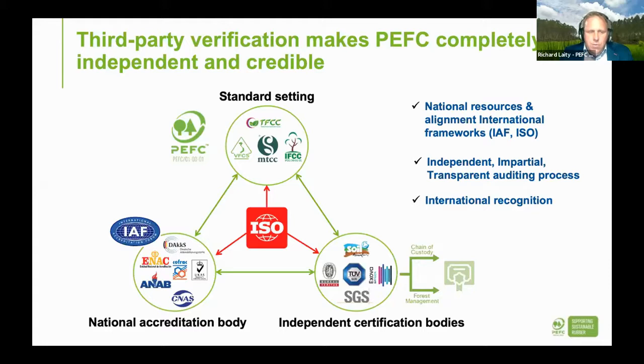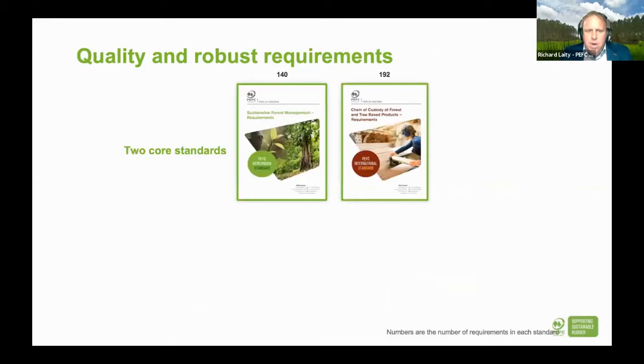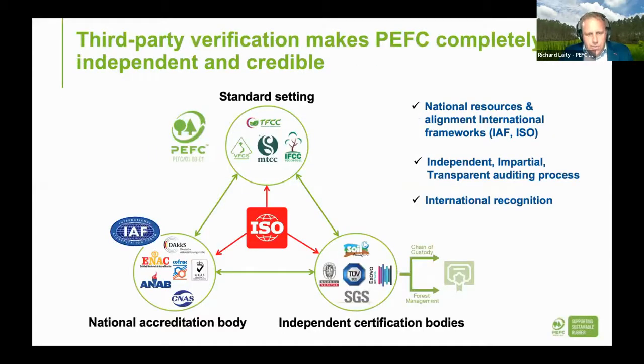Here you can see the ones from Germany, like DAkkS, or China. We make sure that they are also members of the International Accreditation Forum. So this brings the international recognition. And this is all based on ISO. And then we can go on to the standards.